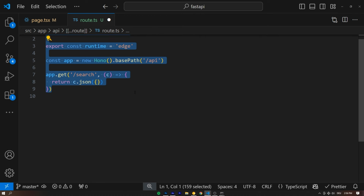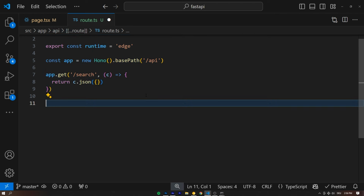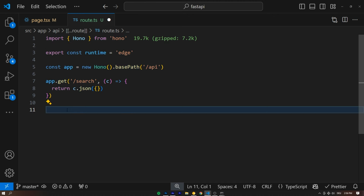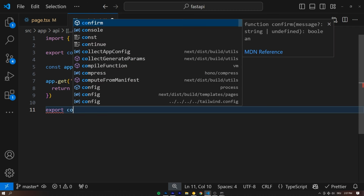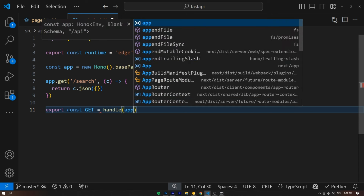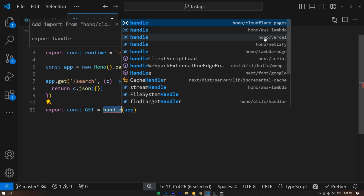It doesn't use the regular Next.js syntax. However, we can make this actually compatible with the basic Next.js syntax. So we get the performance benefits of deploying this to Cloudflare, but also the compatibility benefits of deploying this to Vercel if we wanted to. And doing that is one line of code. It's extremely easy. We can export a const and then the HTTP verb, which is, for example, get. This could also be post, whatever you want to handle. And this is going to be handle and then just wrap our app. And if you're wondering where this comes from, Hono/Vercel.